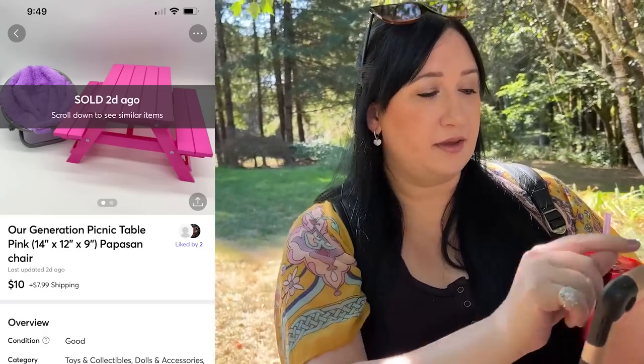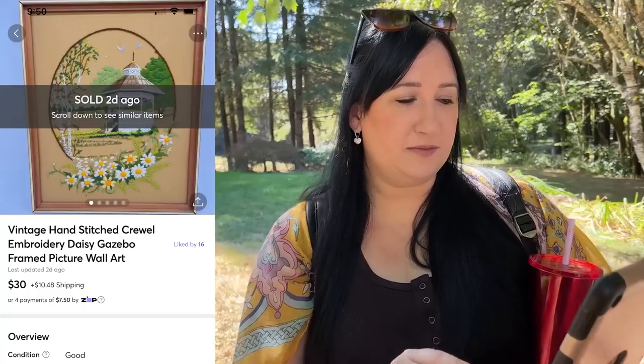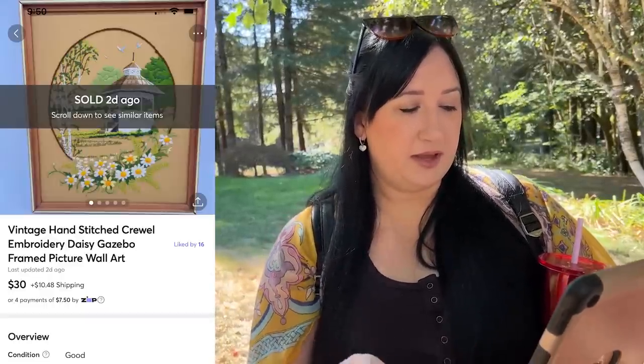We got an Our Generation picnic table and the little papasan chair, sold for $10. And we got a TY Beanie Baby, a little cute pumpkin, sold for $4. We got a Toca Boca, $10 blanket. And I sold bananas in pajamas for $9. And a cross stitch, a wall art. And I had a couple other sales. How much was the cross stitch? Oh, the cross stitch I sold for $30 plus $10 and 48 cents shipping.